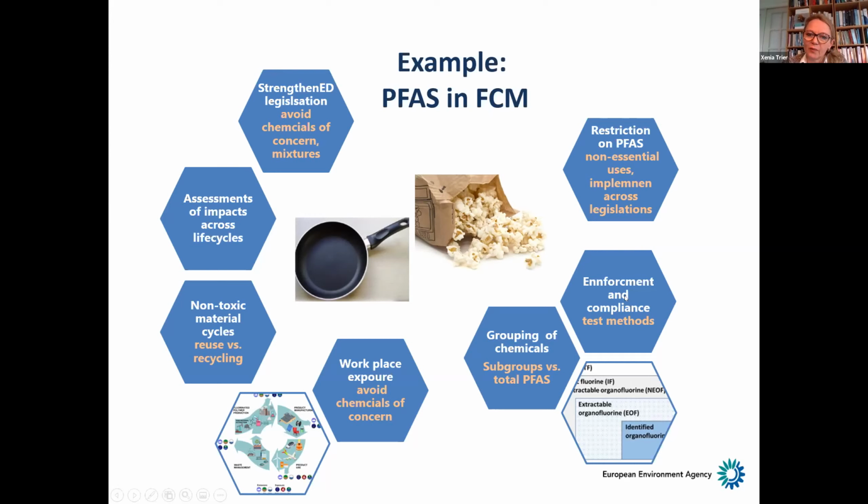And then for the PFAS, in the PFAS strategy, there's also focus on the grouping of chemicals, and Claudia mentioned this a little bit. But here again, there are considerations whether to group the chemicals as subgroups or as total PFAS. And this may be relevant both for drinking water, where we actually have the two different approaches, measuring both single compounds, but also total PFAS. And it's relevant for the enforcement and compliance of test methods. And finally, we have the restriction of PFAS coming out, which is expected to be ready in 2022. It's 5 European countries who have gone together to make this restriction and propose it under REACH.